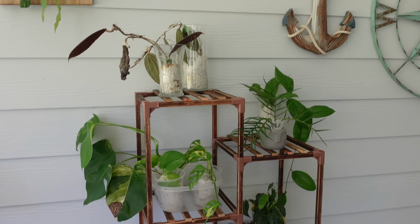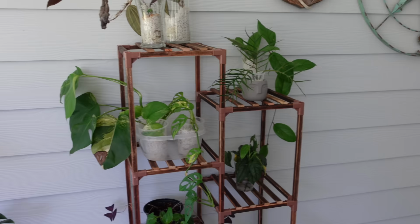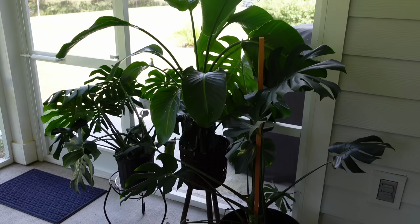If not next week, I actually might do that a day next week because I want to get this cleaned up a bit, especially since we're heading into fall. I would just like to take care of some plants. I have no idea what I'm going to do with all of these monsteras and birds of paradise. I have so many plants out here.